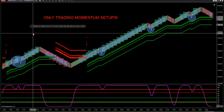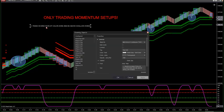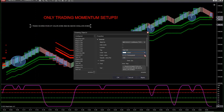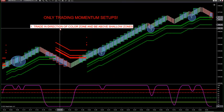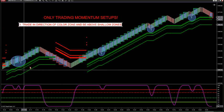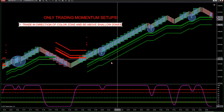Above shallow retracements, or shallow zones. So that's the first characteristic you must have. You have to trade this methodology according to how this system is designed, how this algo is getting these setups and why it's firing these trades. It's firing these trades because, number one, you have to be in the direction of the colors of the zone. Here's zone green. Here's zone green all the way up.